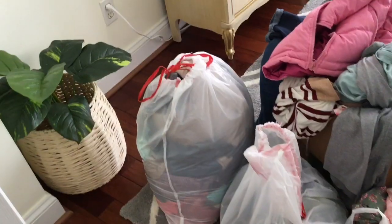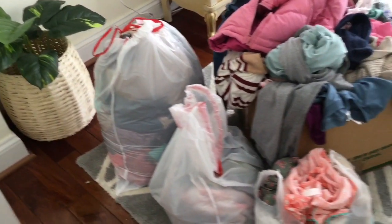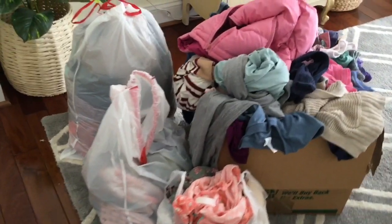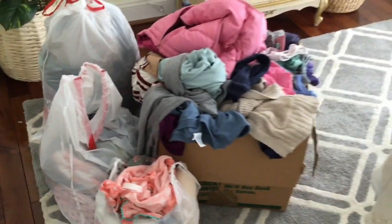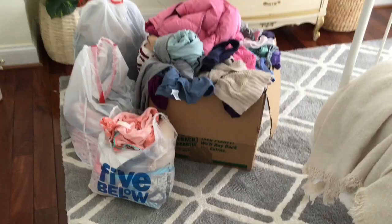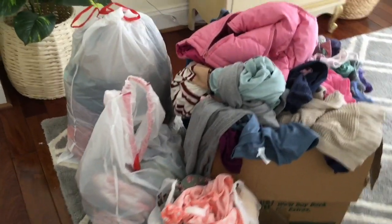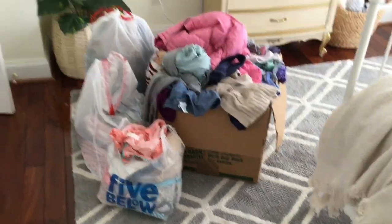Here is the pile that I've been able to compile over the course of around 6 months, and I'm very proud of this because I used to have all this in my closet, and now I'm down to just my favorite pieces. So I'm very happy that I've been able to clear all of this out, and I cannot wait to donate it.